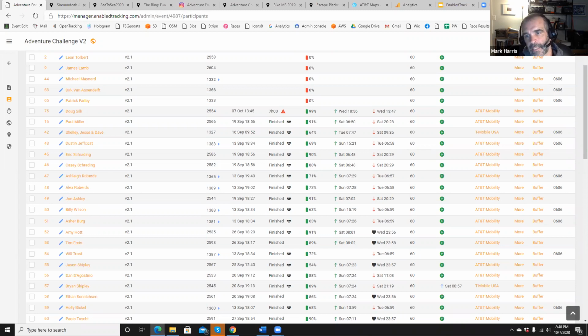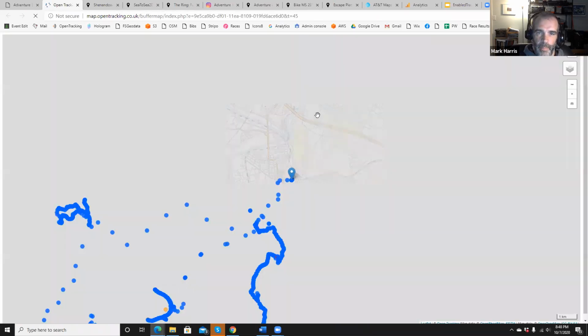We can see the cellular provider who it was using. And then there's some more, which gives you a lot more details about the back end commands that are coming. But this hasn't done the race yet. Let's find someone who's been out there. So this is a really interesting map that we pull up.